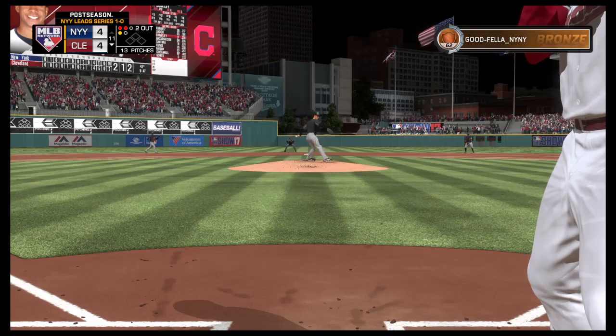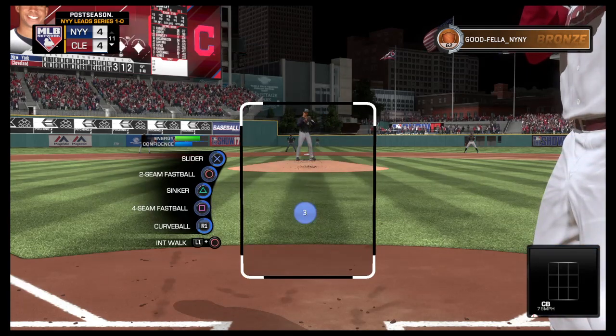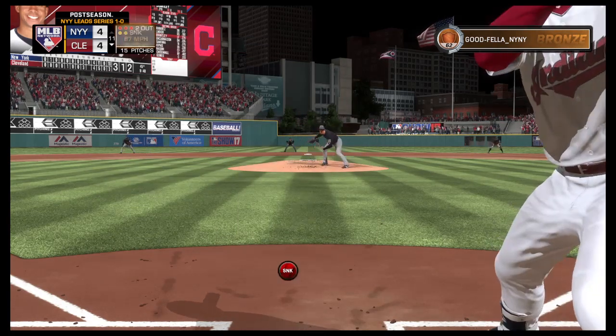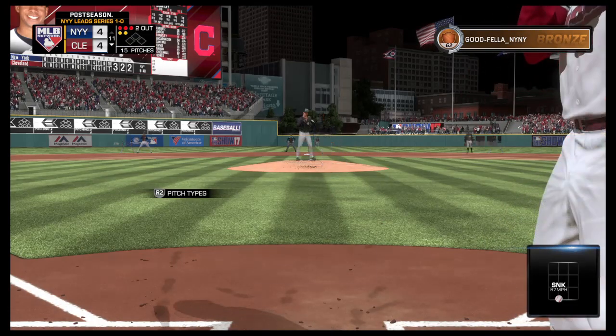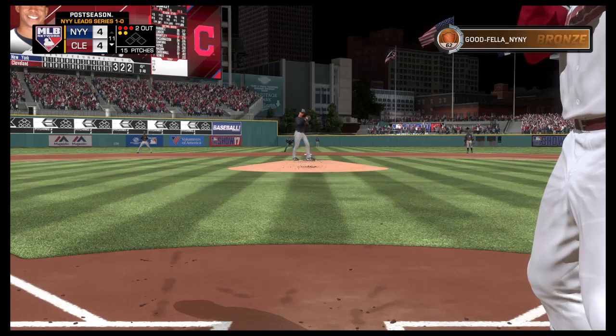Strike one. Now a curveball here, nowhere close. That's in the dirt. It's 3-1. Pitch on the way. And there's a called strike at the knees as he was hoping for a base on balls there, but it's a full count now. 3-2.